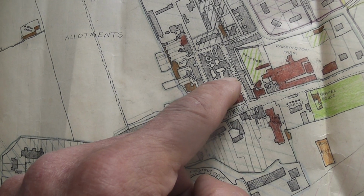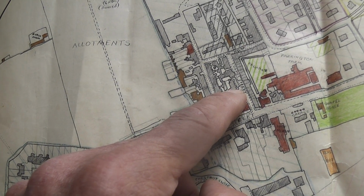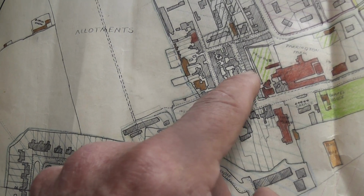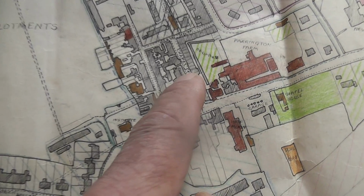Round the back of the chapel was the chapel schoolhouse, where we had our school dinners. We used to have to march down from here, and the school dinners were brought in big aluminium containers from somewhere near Yarm. They were absolutely awful.